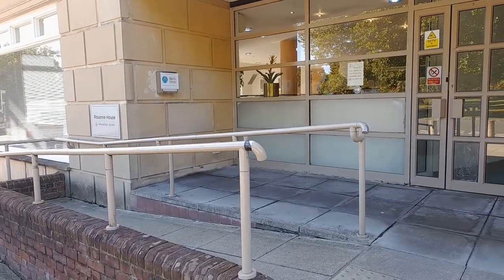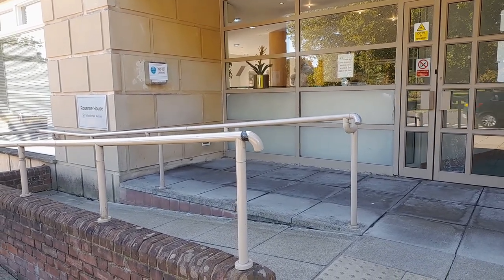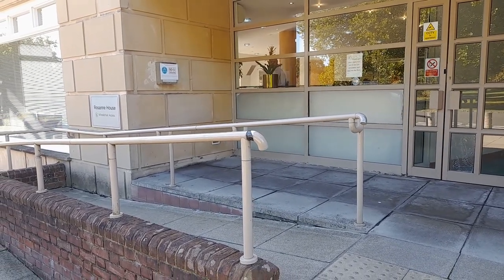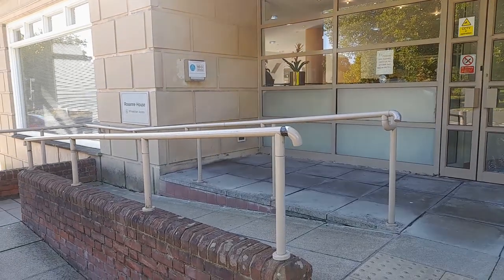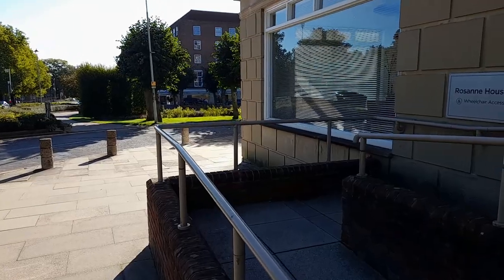An NHS worker's just come out of there, so I don't know what else is in the building. Maybe it's a part of that HPFT or whatever it was on the sign.